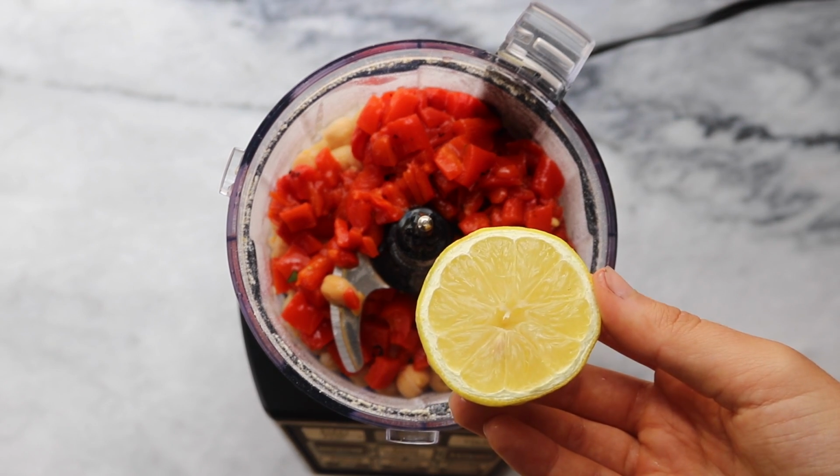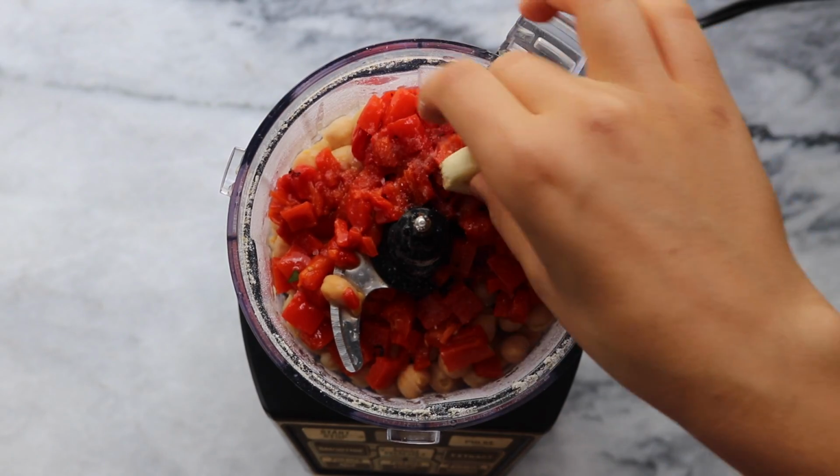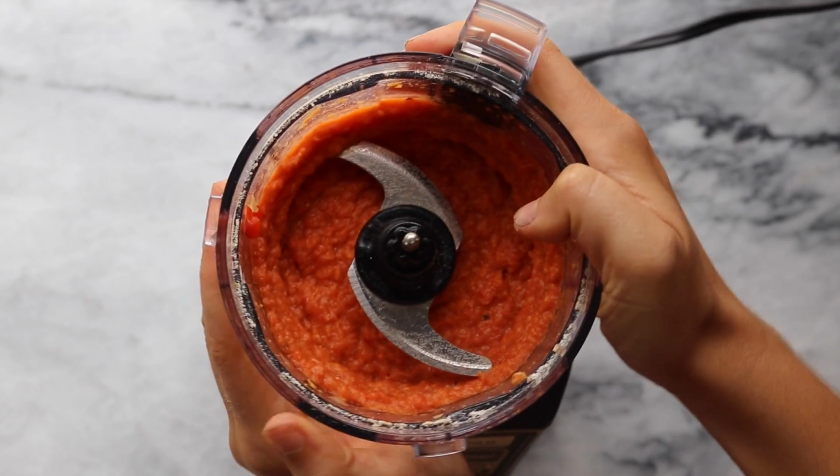Then we're also going to add the juice of half of a lemon, a sprinkle of salt, and 1 clove of garlic. Then you're going to cover this and blend it up until it forms a nice thick paste, almost kind of like a hummus.